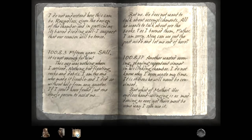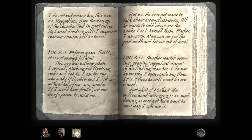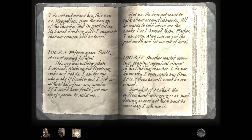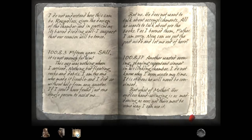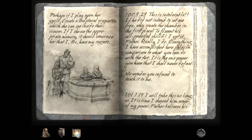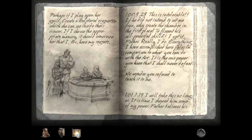Another wasted evening playing repentant sinner in his linking chamber. I do not know why I even waste my time. It is obvious he will never be convinced. But what of Mother? Her endless hand-wringing is as maddening as ever, yet there must be some way I can use it. Perhaps if I play upon her guilt. Create a sculptural vignette which she can see inside their viewer. If I choose the appropriate memory, it should convince her that I, too, have my regrets.